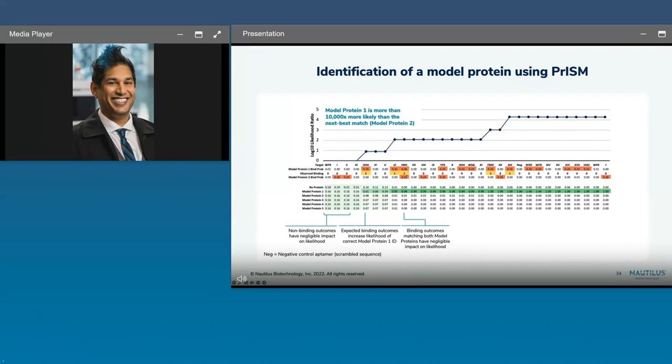Continuing along, we have another series of touches on this protein, binding events, that again boost our confidence in this being model protein 1 instead of model protein 2. You'll notice that this particular binding event, this epitope, was present in both model protein 1 and model protein 2. So we don't get any decoding or probabilistic boost from that binding event in terms of differentiating these particular two proteins. As we continue along, we get increasing binding events to this target and ultimately end up more than 10,000 times. It is more than 10,000 times more likely that the protein present at this location is model protein 1 versus model protein 2.